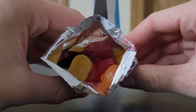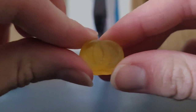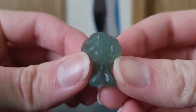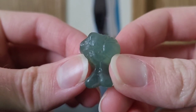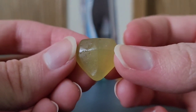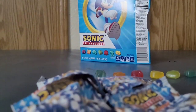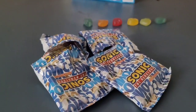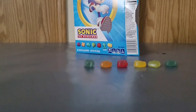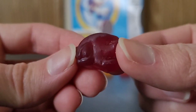There's a little sneak peek. We have Tails, we have Knuckles. So here is the rings. Different Sonic the Hedgehog fruit snack here, as you guys can see. So here is the Emerald for you guys. We have Sonic. So finally, after opening up 4 Sonic the Hedgehog fruit snack pouches, I finally found Shadow here as you guys can see here.